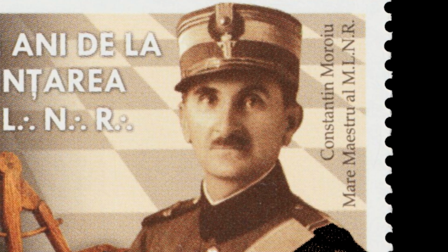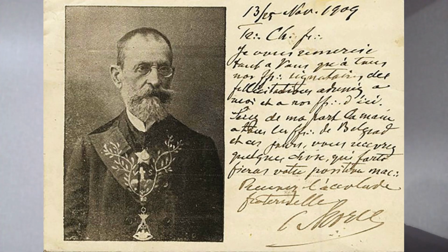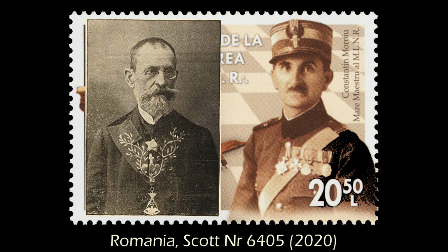Well, how do we know? Well, on the stamp, the soldier's cap shows the royal cipher of King Ferdinand I. His reign began in 1914. Here is a photograph signed and dated 1909 of Constantine Moroiu, the founding Grand Master of the National Lodge of Romania. So these obviously cannot be the same man. But who is the man on the stamp?